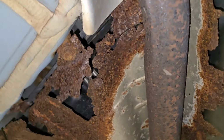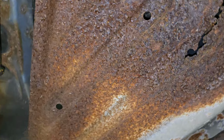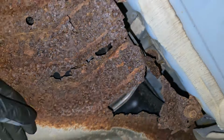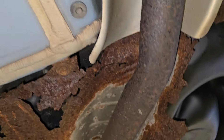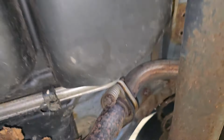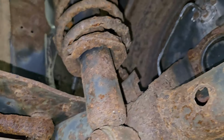Let's go further down, because you know the further down we go, the further into flavor country we go. And we could see what our noise is. What has become of the gas tank heat shield is now returning to the earth of which it came from. Let's go further back though, because I'm hungry and these shocks are looking like some legs of fried chicken.